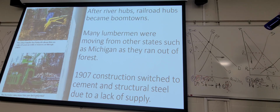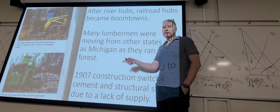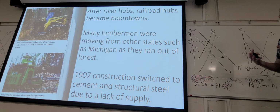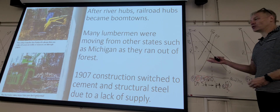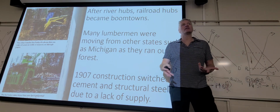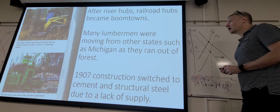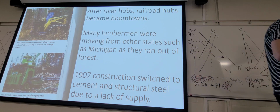Let's see, what else can I say here? One thing that isn't commonly known is that many in the lumber industry were not necessarily locals who were Minnesotans. They just came in as the wood was depleted in neighboring states, as those states would be cut down. And sure enough, as soon as our forests were cut down, they mostly just went to other states again, often directly to Michigan, because it was the next state that hadn't been cut down very much.